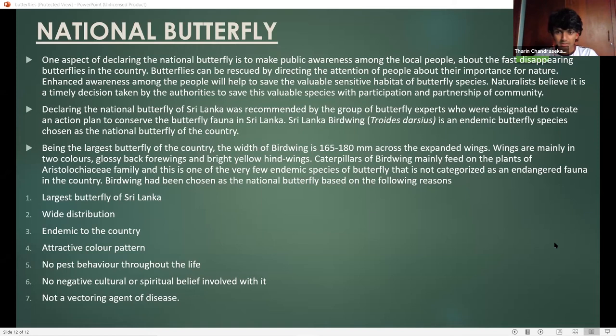Caterpillars of birdwings mainly feed on plants of the Aristolochiaceae family. This is one of the very few endemic species of butterfly that is not categorized as an endangered fauna in the country. The birdwing was chosen as the national butterfly for the following reasons: the largest butterfly of Sri Lanka, wide distribution, endemic to the country, attractive color pattern, no pest behavior throughout its life, no negative cultural or spiritual belief involved with it, and not a vectoring agent of disease. The main reason is that this butterfly is endemic to Sri Lanka.